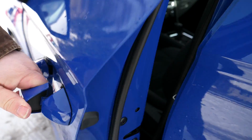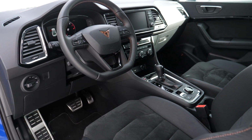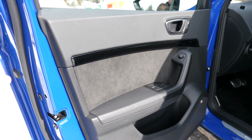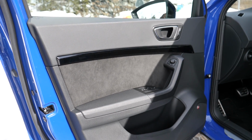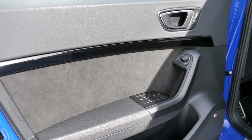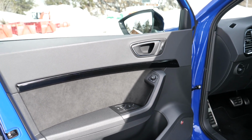Let's take a very quick look inside. Now, if you're not familiar with the standard Cupra Ateca, as far as the interior goes, the best way to describe it is a standard Ateca with sports, and more sports added. So everything about the visual aesthetic of this car and its practical experience should lead you to think it's just that much more sporty, dynamic, punchy, and I think it's fair to say youthful as well.